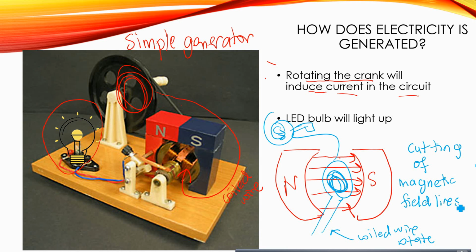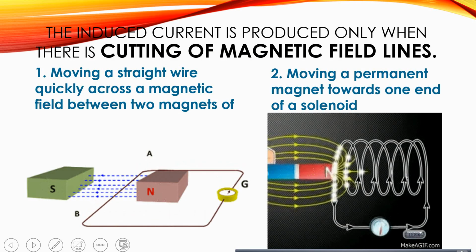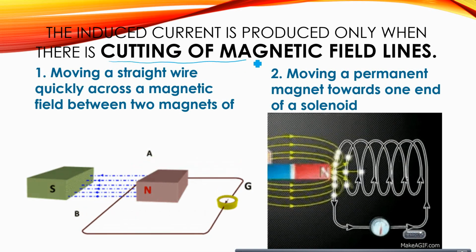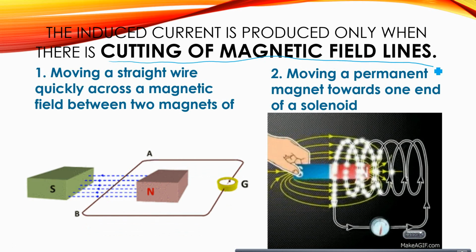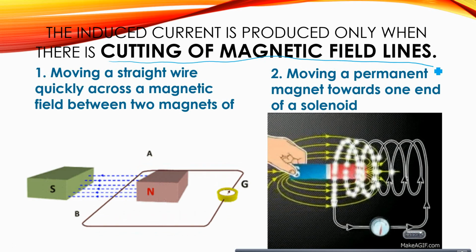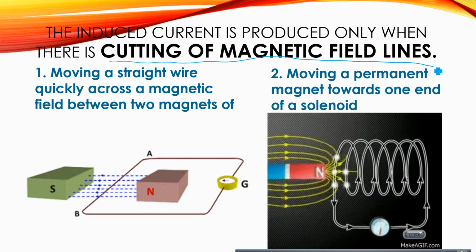How does it rotate? Because of the crank. We rotate the crank, we rotate the wire. When we rotate the wire, the magnetic field lines will be cut. Okay, so the cutting of magnetic field lines will generate electricity and produce induced current. Okay, so induced current is produced only when there is cutting of magnetic field lines. When there is cutting of magnetic field lines, only then will there be induced current.